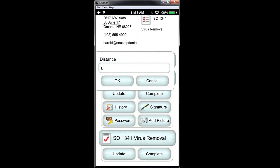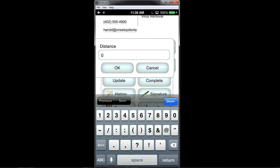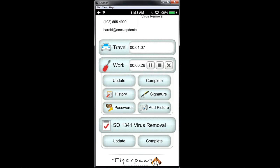That does a couple things on the back end. First of all, it closes that travel time log. And you have an option in mobile options, which I'm going to discuss at the end of this webinar, to dictate whether you want a distance or you want odometer readings so that you can track that information as well. In this case, I have it set up for distance. So we're going to say that I drove 10 miles. 10 miles in a minute 7. I have a fast car.